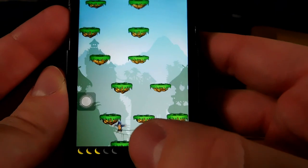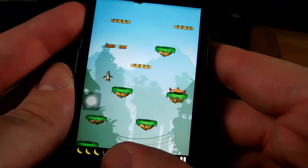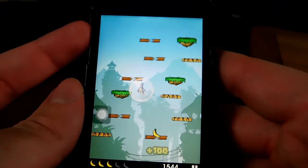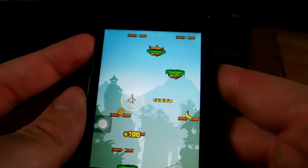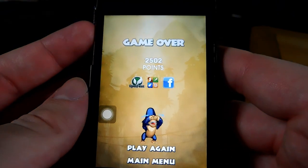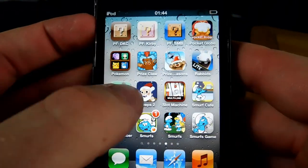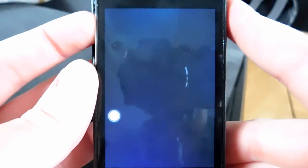We'll have one game. Basically, it's a bit like Doodle Jump, but it's a gorilla version. I remember playing this a fair few times. Ah dear. So, that's Gorilla Jump. We'll do the Talking Shark one, because I like this app from years ago.